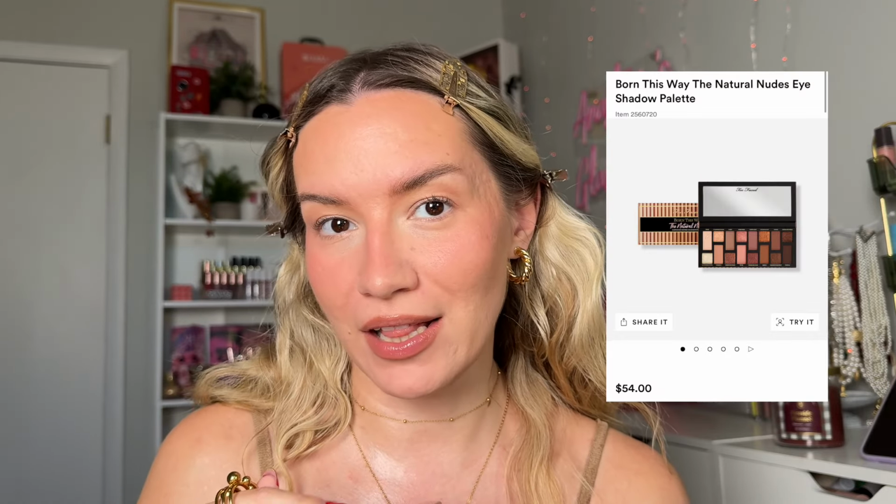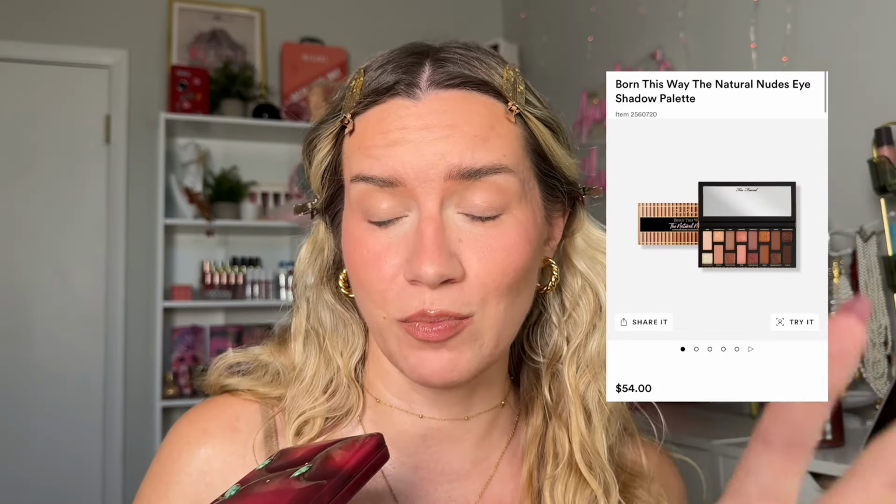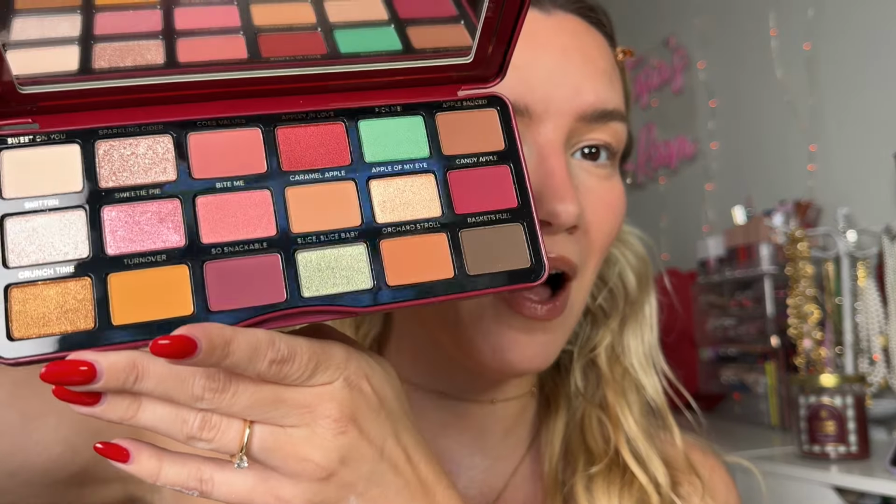But this is my first ever Too Faced holiday launch palette. So the chocolate one, the cinnamon one, the pumpkin spice one, all kind of moved past me because I wasn't in a habit of purchasing them. I do own another Too Faced palette. The only palette by them that I do own is the Natural Nudes palette, which is a perfect bridal palette if you ask me. Amazing quality, love their brand, love their eyeshadows. Cannot wait to play with this guy because, I mean, come on.